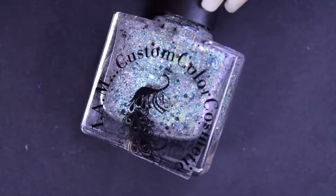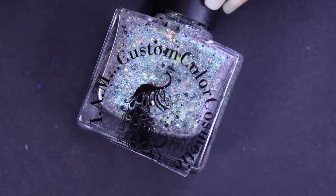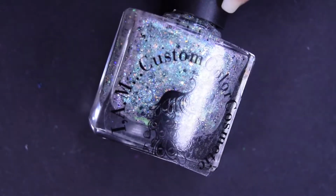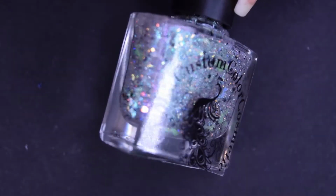So the first polish is called Halloween, and this is in a clear base. It has a micro holographic glitter as well as micro black glitter. It also has what I assume is glow-in-the-dark little bat glitters in here as well.